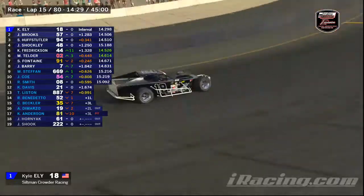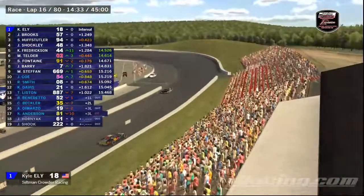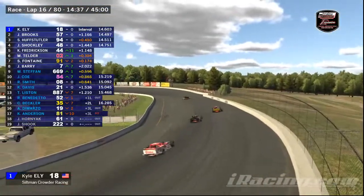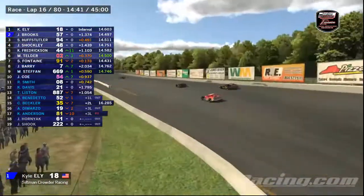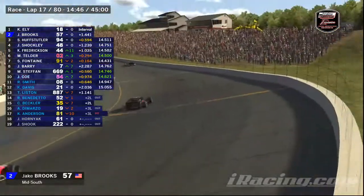It looks like Kyle Eli is finding his way through there. Guys, looks like one of them is blinking. That is always really tough to deal with because you can't place your car for sure. It makes you feel uncertain of where to go. Brooks and Huffstutler are making their way through there as well.